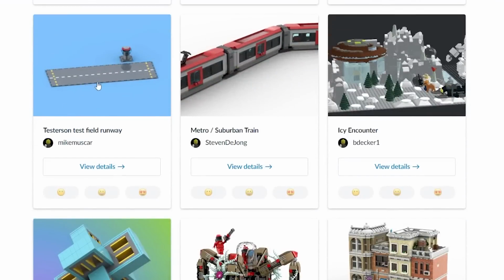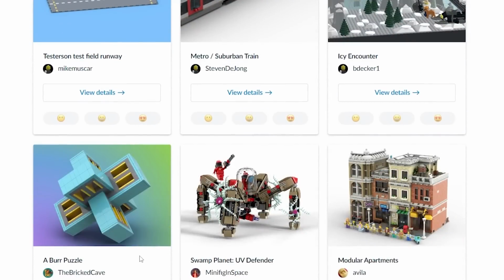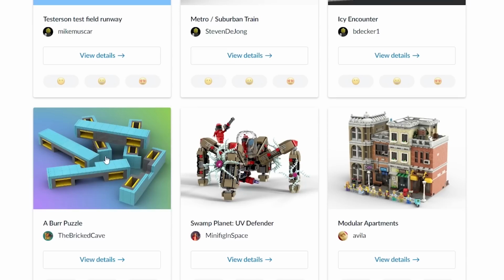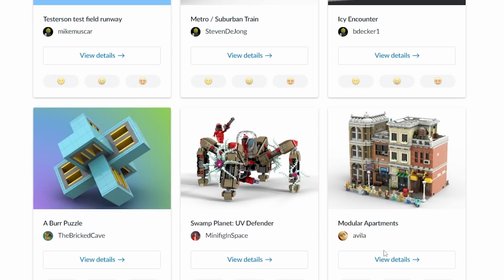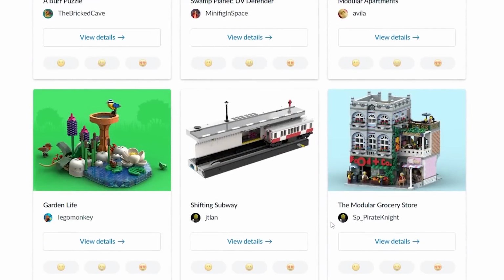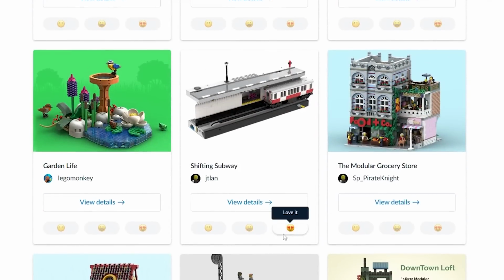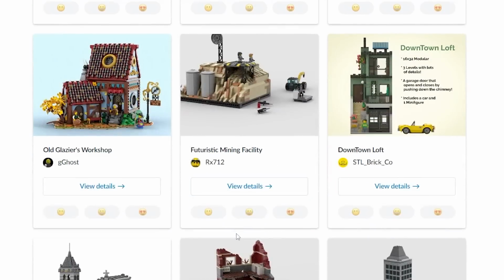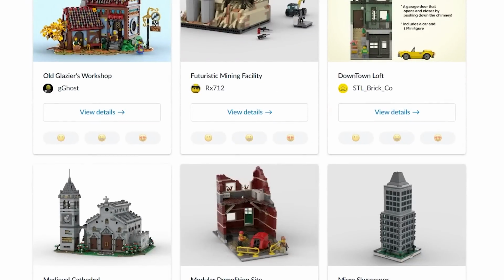What's this? Just like a road, a runway for planes. A lot of people want me to make an airport in the Lego City. Look at that thing. That puzzle looks insane. Look at this modular building, modular apartments. You know, the last Bricklink Designer program sets were pretty much all Lego City stuff, so it seems to be a trend. People want more modular buildings each and every single year, so the modular buildings tend to do very well.